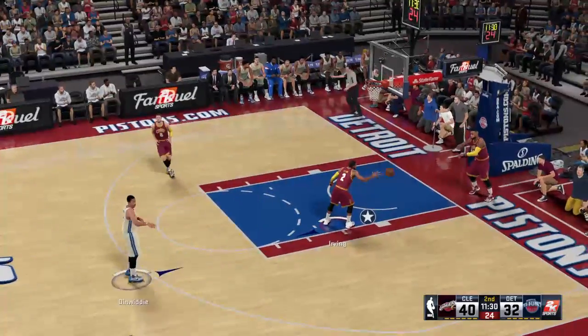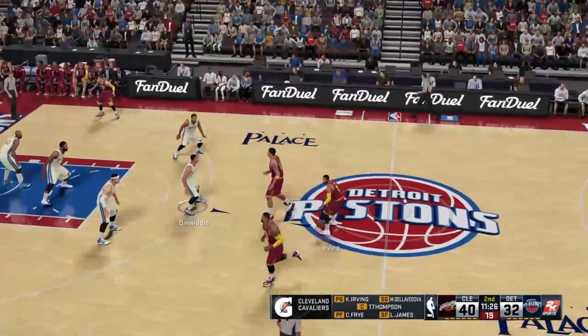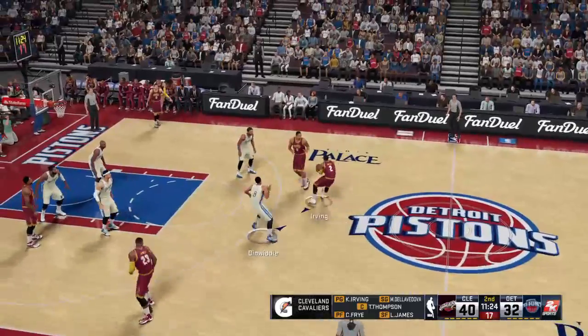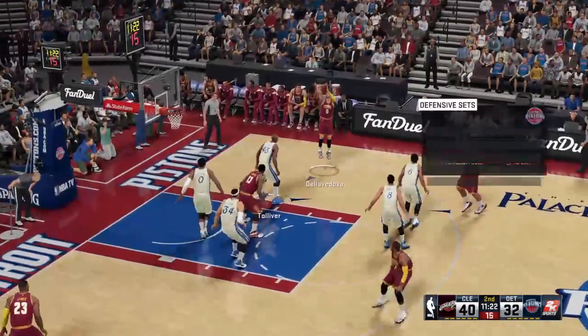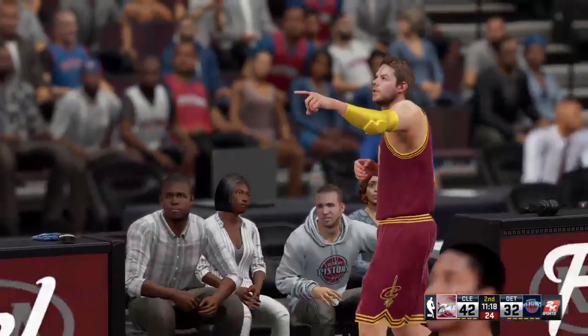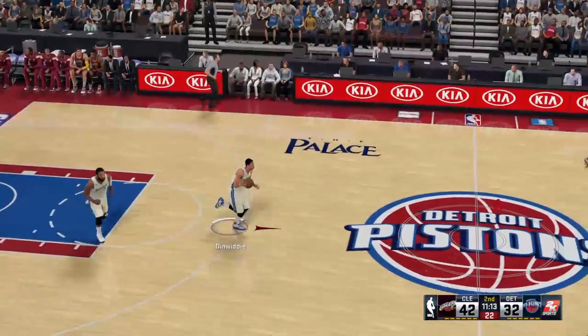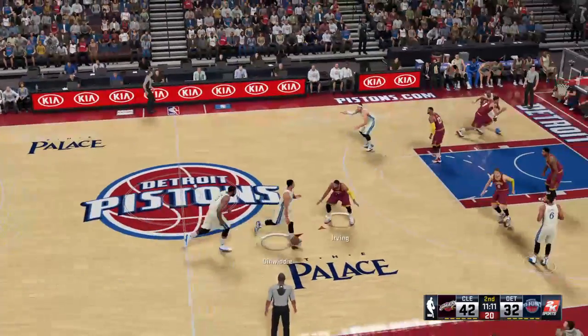So on the floor for Cleveland, we've got Irving. Thompson is out there with Channing Frye. Then it's Matthew Dellavedova. And it's LeBron in at the small forward. All sorts of time. And the jumper is on the mark. Dellavedova's got his first basket of the night. Really crisp, intelligent passing to make that basket possible.